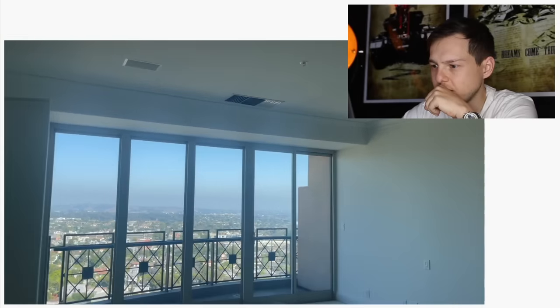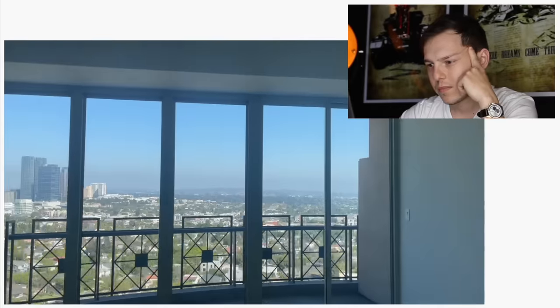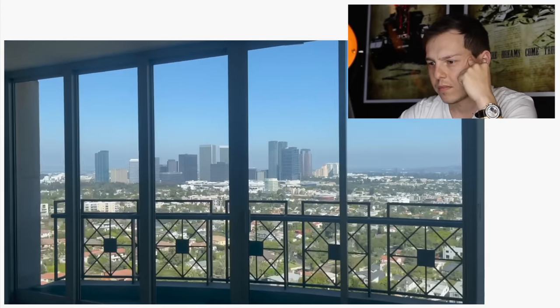This place is huge. I feel like this has gotta be like 2,200 to 2,500 square feet, which for a condo like this, it's a lot of space. One of the coolest things about this bedroom is this window, which, when you walk in, you're like, oh, that's a nice view, but look at this when you're sitting in bed.